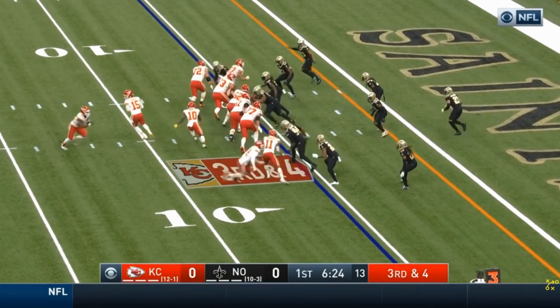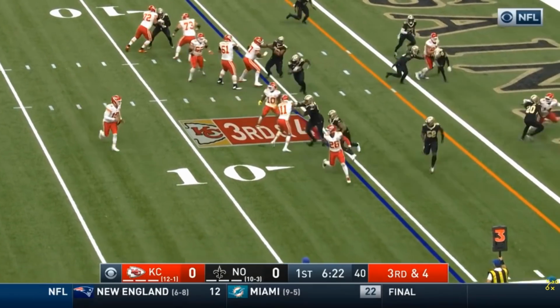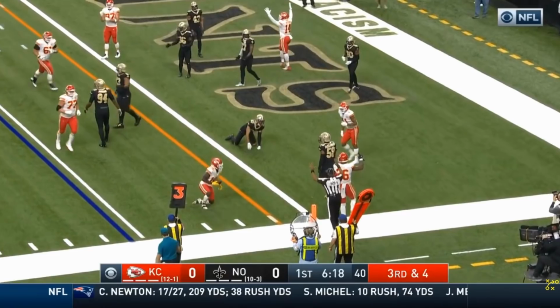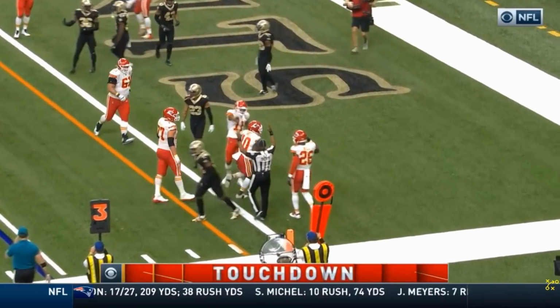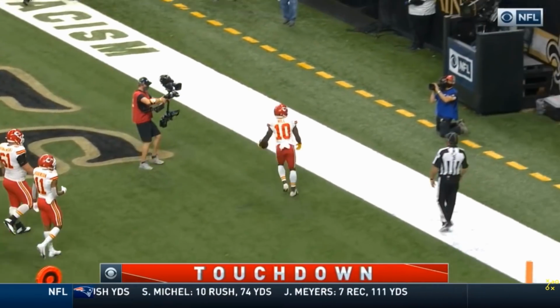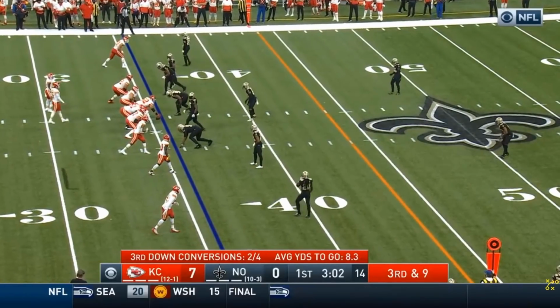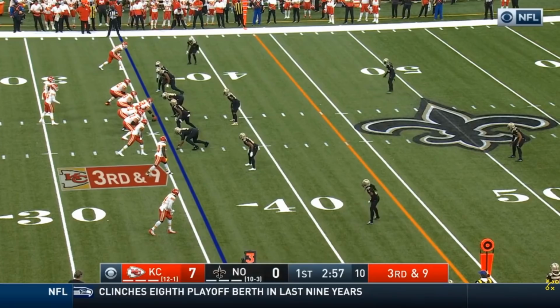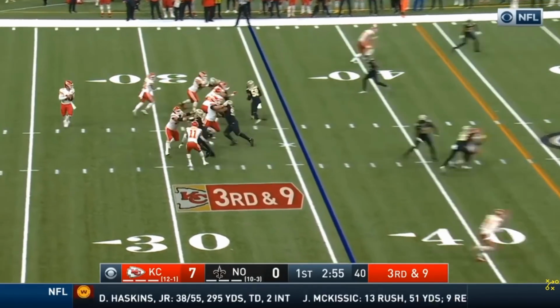Turf monster. Got him. That is speed. That's what it does. That's how it distorts a defense. But it takes a play caller, an offensive design to take advantage of it. Really special. And a quarterback, obviously, to execute. This is just Patrick Mahomes being Patrick Mahomes. 3rd and 9, just pure.